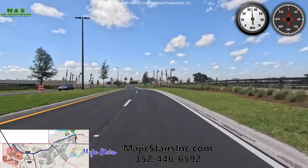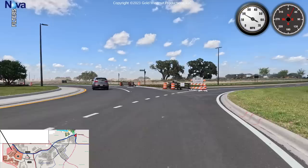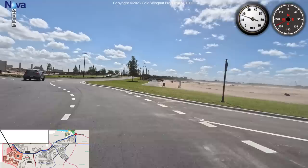Coming up is a traffic circle. The first exit will be Central Parkway heading east, and it goes all the way down into the Wellness Village and ultimately turns a little bit south and meets up with County Road 470. The next exit is Bexley Trail heading north to Sawgrass Grove. On this corner of Central Parkway and Bexley Trail is the retention pond designated for RC boat racing in Eastport.